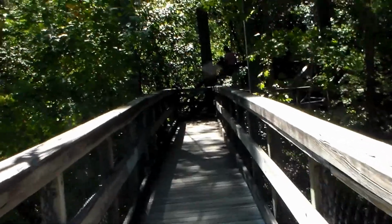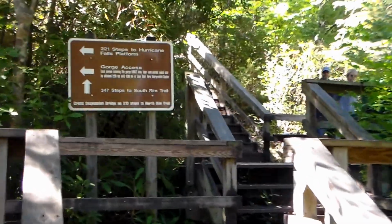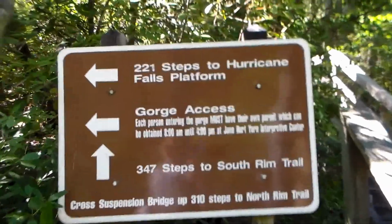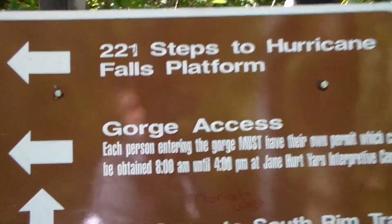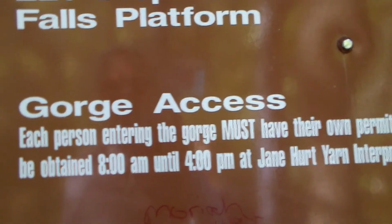And now we're across the gorge. We're on the other side of the river. We've crossed the entire gorge in a matter of moments on this cool suspension bridge. And then up ahead we've got a sign up here that says 221 steps to Hurricane Falls platform, gorge access.